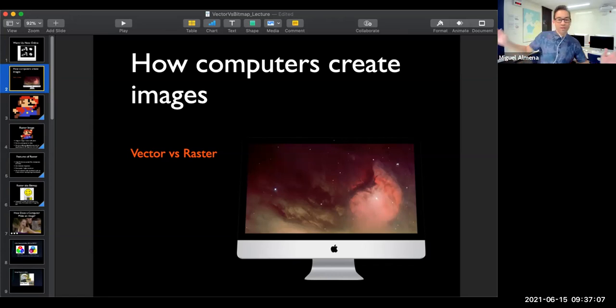Now, both computers work. They're perfectly fine. One is not better than the other. But I will say that in most professional studios, if they're highly creative, multidisciplinary, and do very heavy design-oriented work, chances are you'll probably see a Mac.